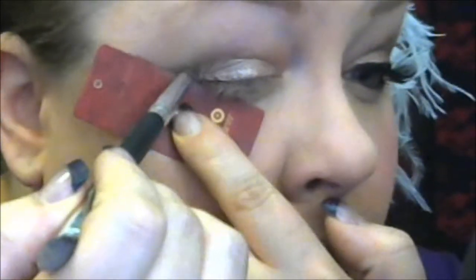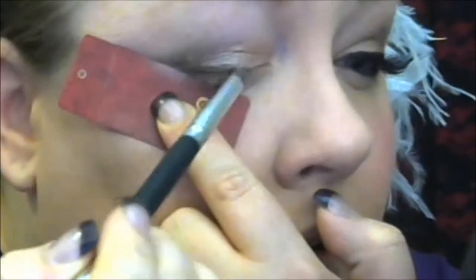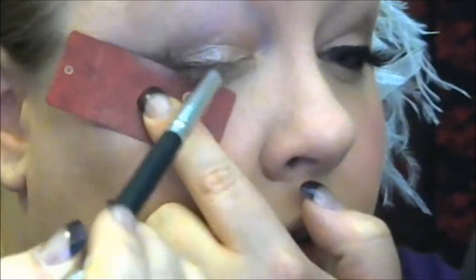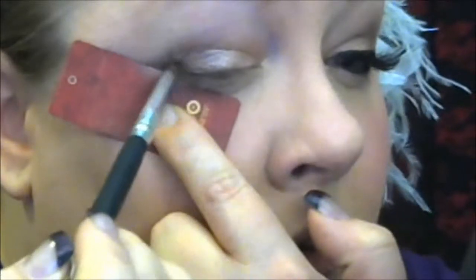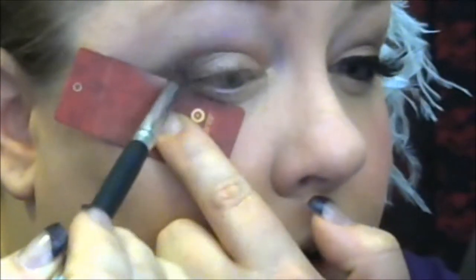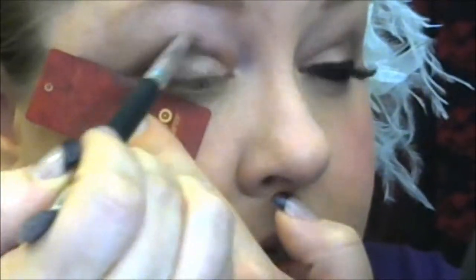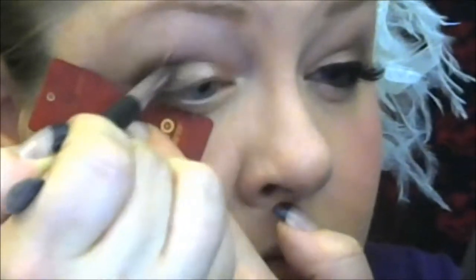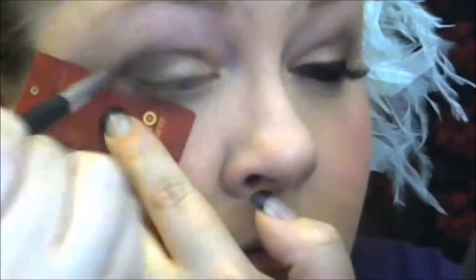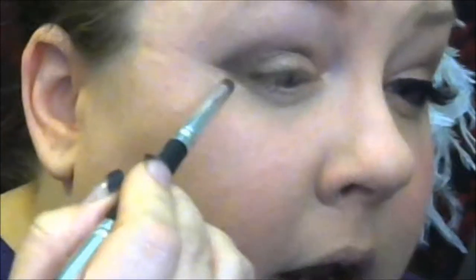Line that up again, and I'm going to start first by coming along the bottom lash line, working my way, you know, about two-thirds, maybe half of the way along that lash line. Then I can focus some right there in that outer corner and gradually work it up into the crease, like so.